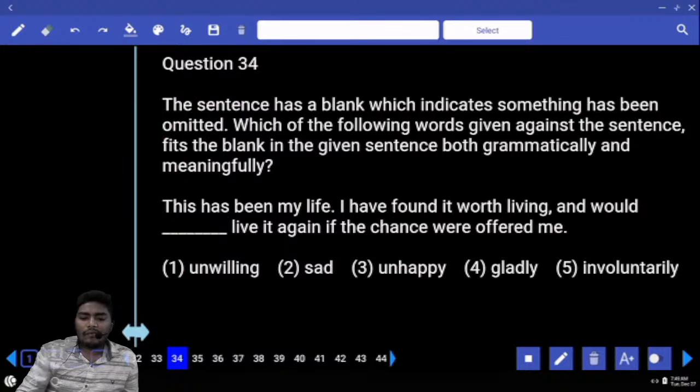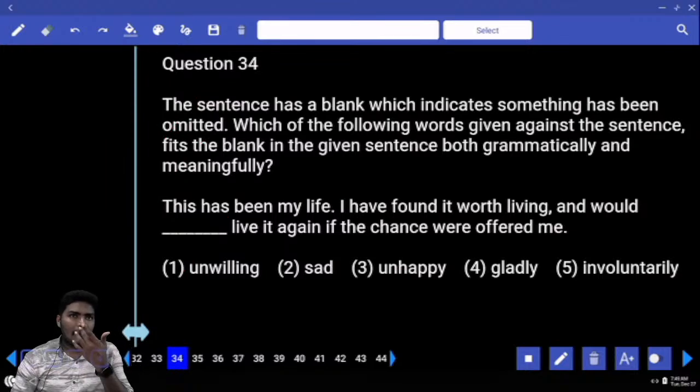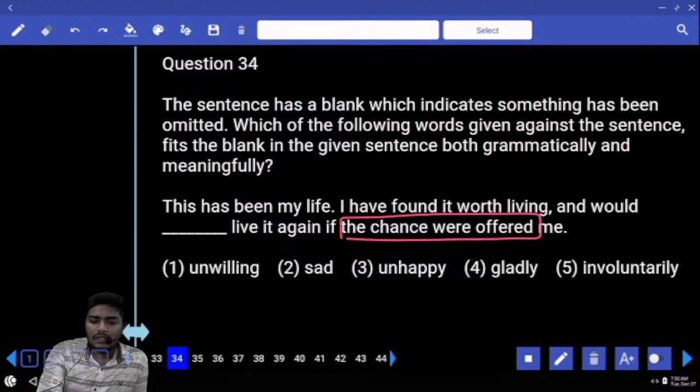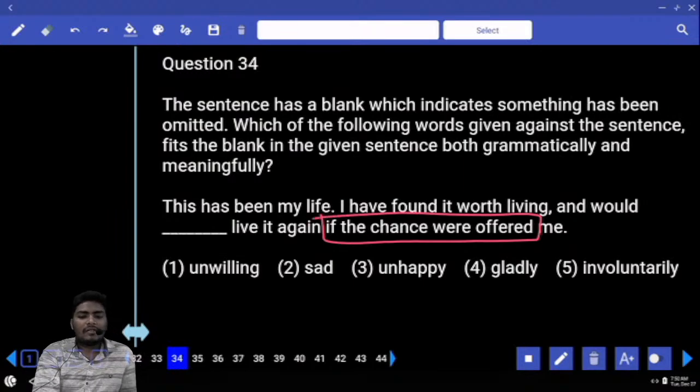Move to 34. Fill in the blanks. Just read and fill in the blanks. This has been my life. I have found it worth living and would live it again if the chance were offered me. Why are we using this sentence? Not from there. We actually have to underline from here. If the chance were offered.